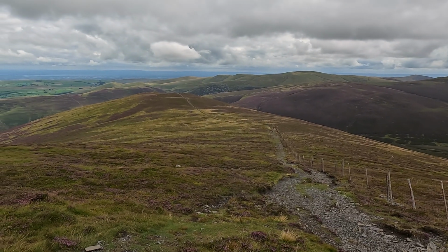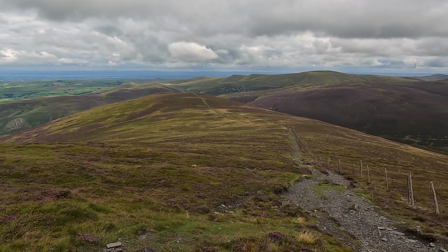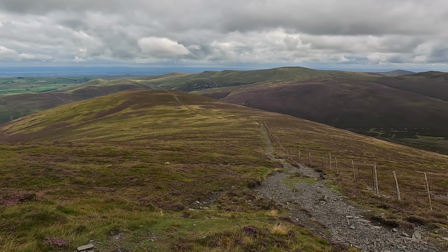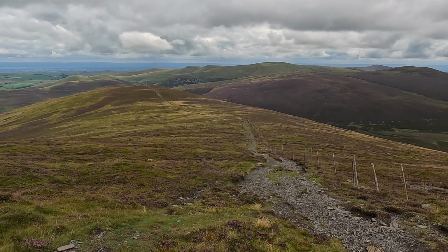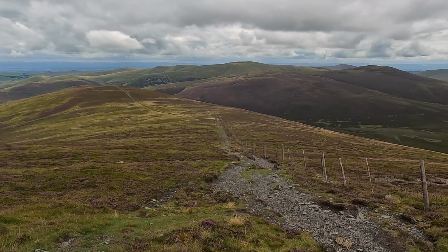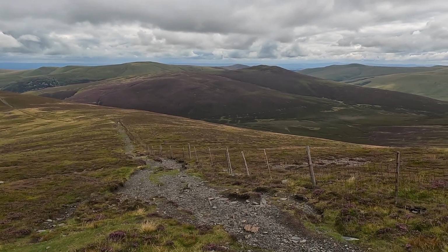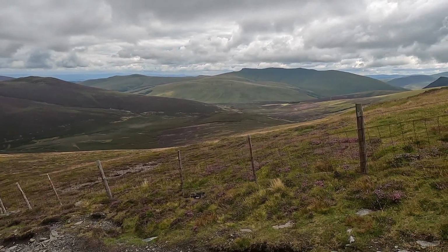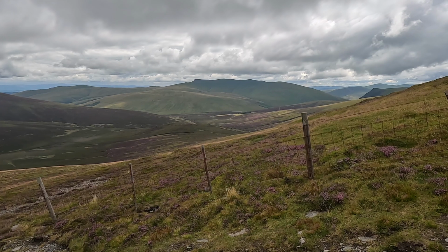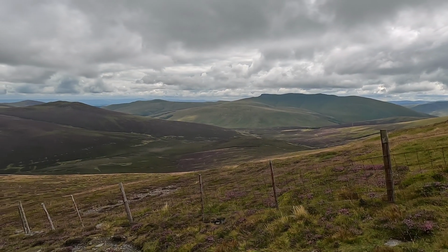Looking back at Bakestall in the foreground on the left, over the Oldale Hills, Knott, Great Calver, Blencathra, Mongrisdale Common. And I think that's South of Fell in the middle.